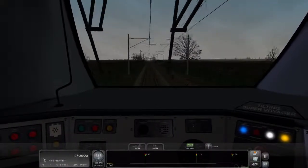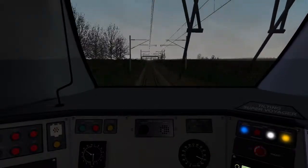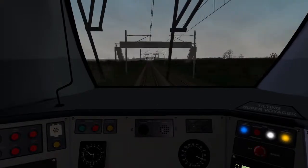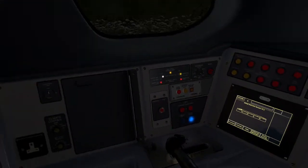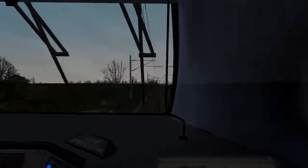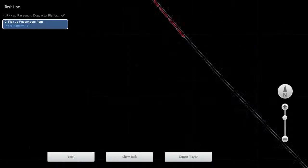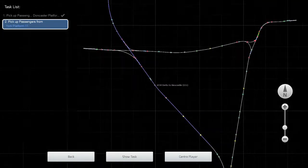So we are now about 60 miles from York, travelling at 120 miles an hour. Wake the TMS up. Oh yeah, the climate control. I'll put it to auto, even though it doesn't do anything. Oh god, lag. Oh yeah, Selby is over there.